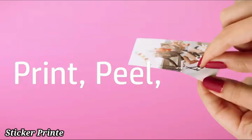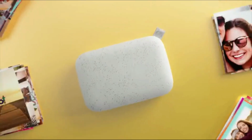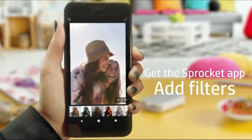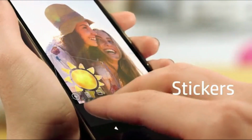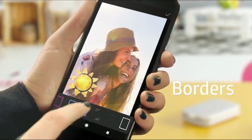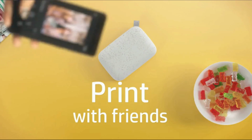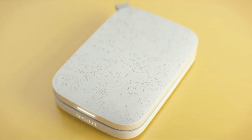The HP Sprocket 2x3 Instant Smartphone Photo Printer presents an impressive blend of technology and convenience, making it a noteworthy choice for anyone looking to capture and share memories on the go. Weighing just 6.1 ounces and designed with portability in mind, this compact printer fits easily into a bag or even a pocket, ensuring that you can keep it handy for spontaneous photo opportunities.